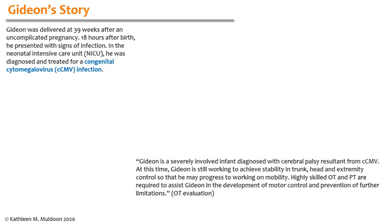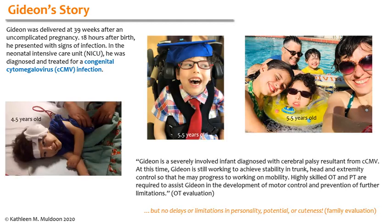So I want you, before I show any images of him, to think about what a kid who has an evaluation like this looks like, and how they would present to your clinic, and how you might picture them to be if you had this information before they came in. Okay, so with that image in your head, I'll show you what he looks like today.